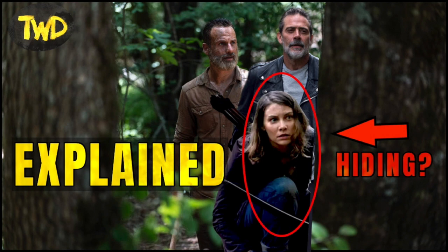This particular picture is a picture of Maggie hiding behind a tree. So I'm going to take a look at that picture and explain what I think it is. Now, that particular picture is most likely from Season 10 episode 17, which is the very first bonus episode, which is called Home Sweet Home. So in this video, I'm going to be taking a look at that picture and I'll try to explain how I think that picture could potentially be setting up future storylines. So stay tuned. We'll be right back to break it all down and explain it in detail.